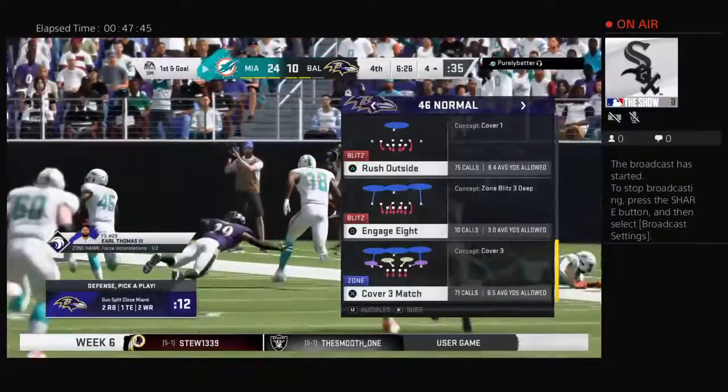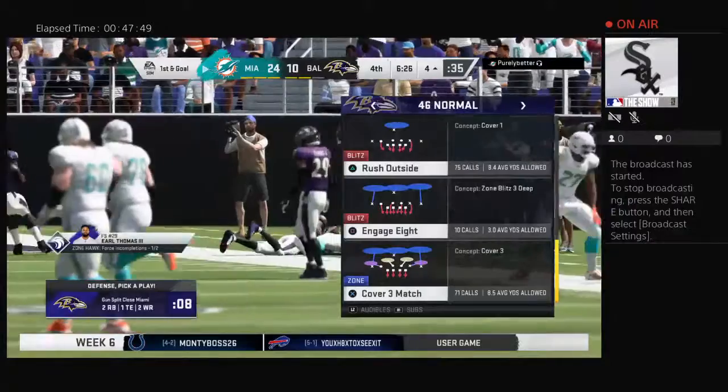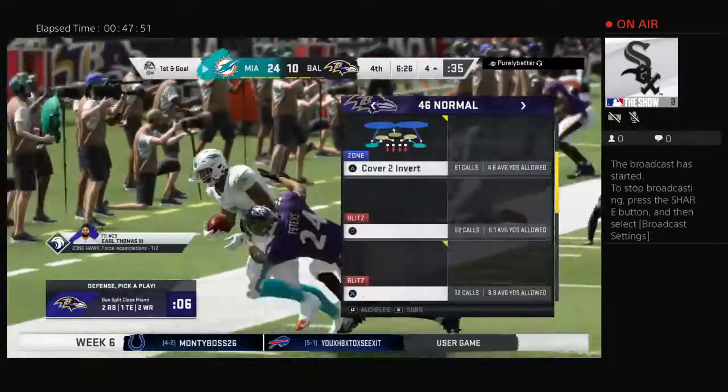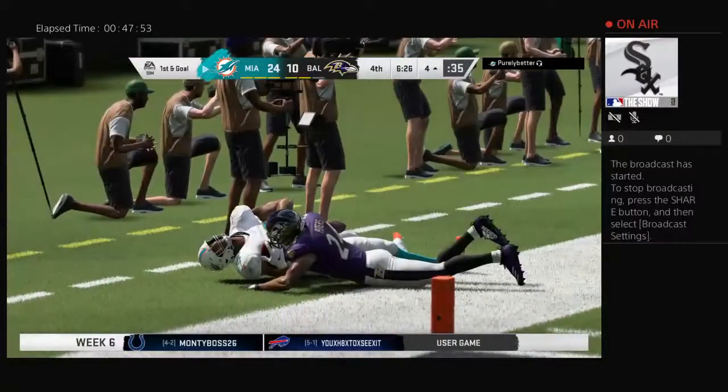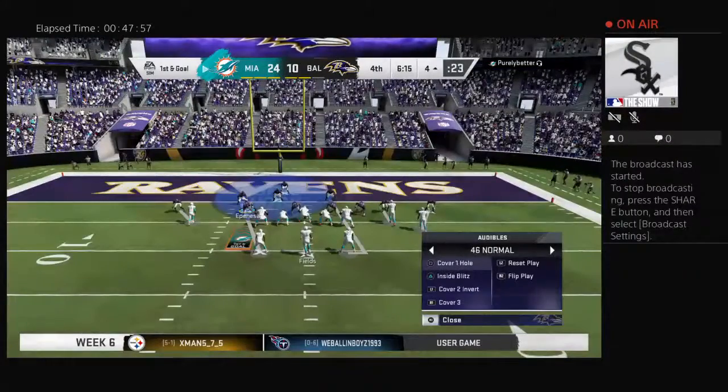Coverage has been a problem all game long, and I would say that going along with that has been confidence. Because even if they had the right coverage, they've still dented them, and now it's been a real issue for them during this game. A good chance now to put this game on ice.